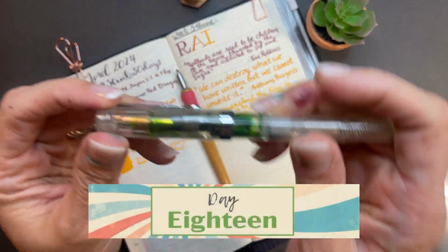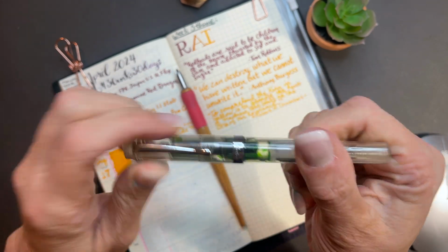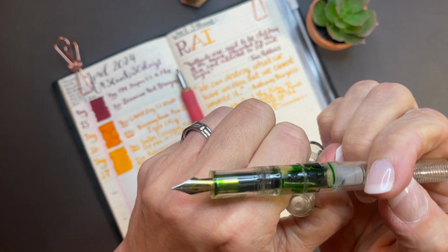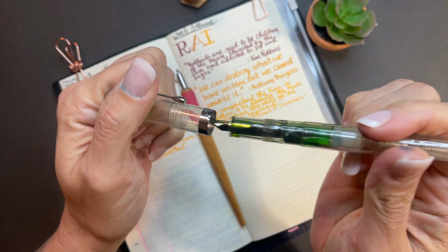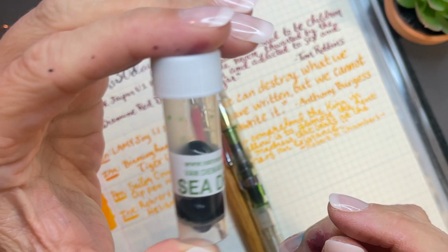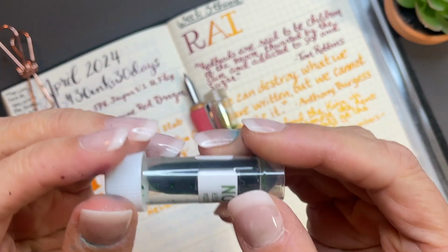Now we're on to green for day 18. This is another one of the pens I use in my planner. So it is a Fountain Pen Revolution Jaipur version 1 clear demonstrator with Van Diemen's Sea Dragon ink in it. I also use Robert Oster Sublime in this for my planner.